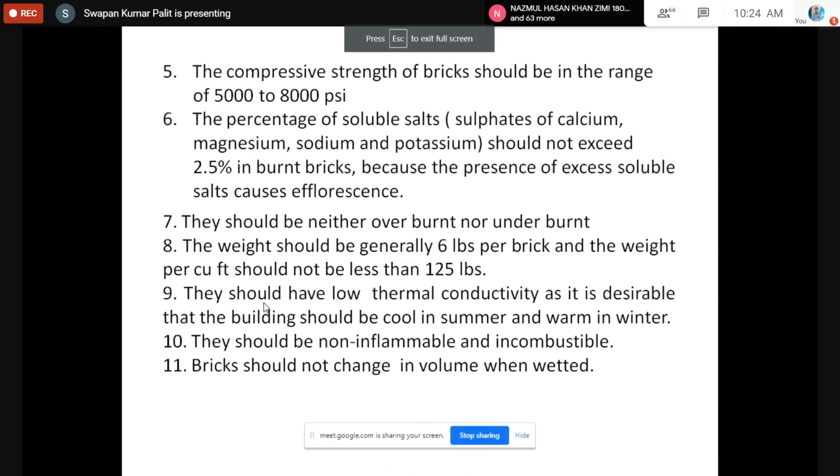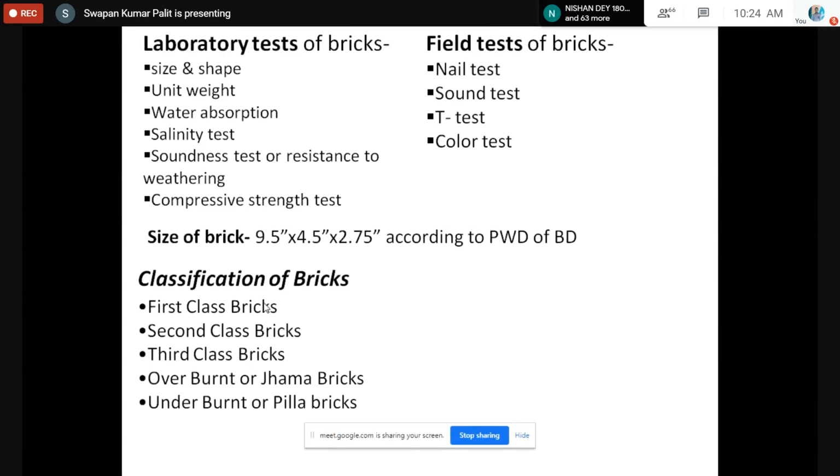There are various tests, field tests and laboratory tests. In the laboratory test, we can do size and shape, unit weight, water absorption, salinity test, soundness test or resistance to weathering, and compressive strength test. We have to do this laboratory testing for characterization of bricks. Bricks are stocked in the field. Initially you can see the field test. There are 4 types of field test: nail test, sound test, T-test and color test.